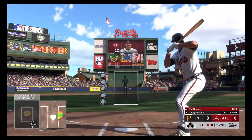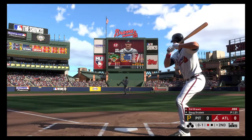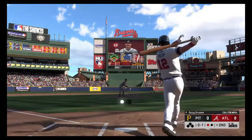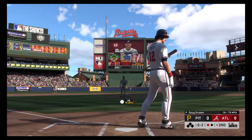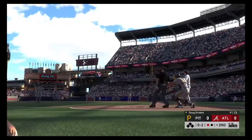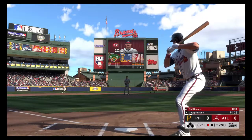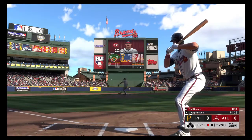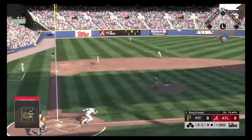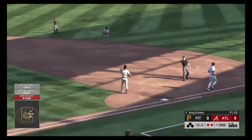Strike 1 to start the at-bat. Bottom of the second here with no score. And this will be fouled away. Hit on the ground out to short. And there's out number 2.